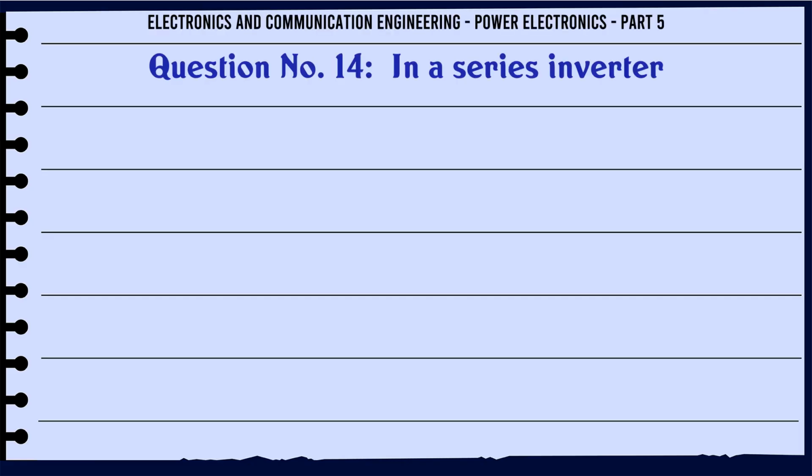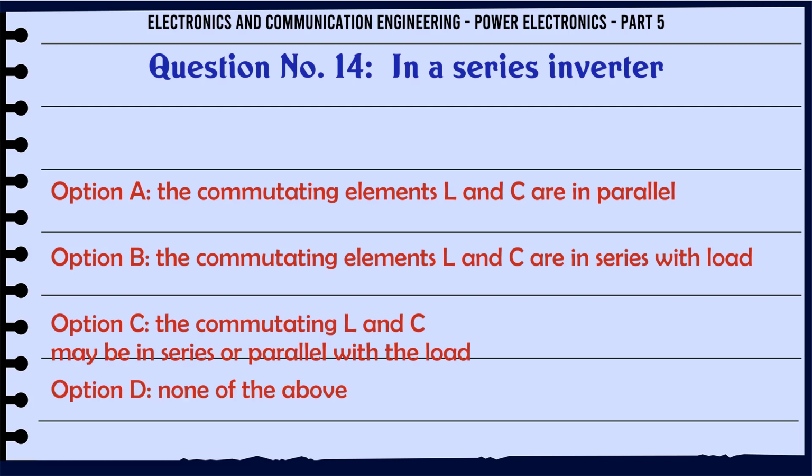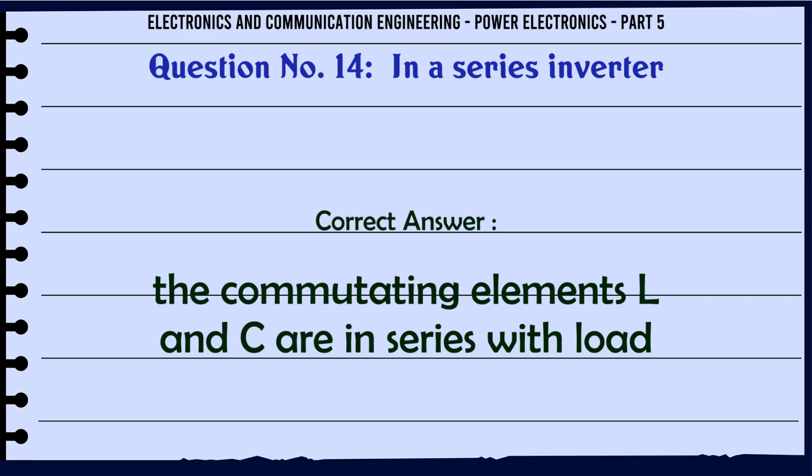In a series inverter, A. the commutating elements L and C are in parallel, B. the commutating elements L and C are in series with the load, C. the commutating elements L and C may be in series or parallel with the load, D. none of the above. The correct answer is the commutating elements L and C are in series with the load.